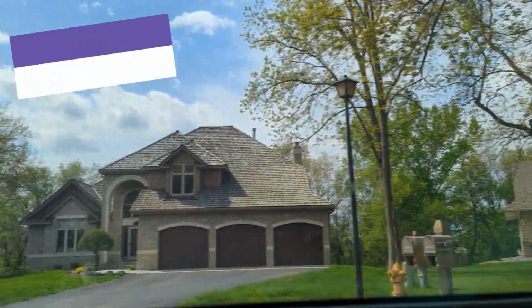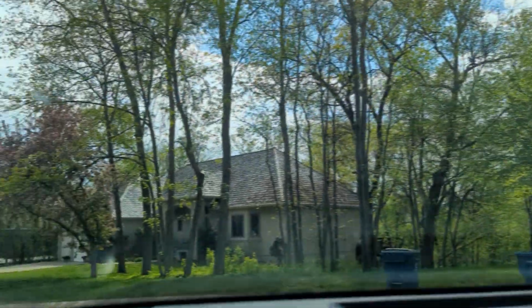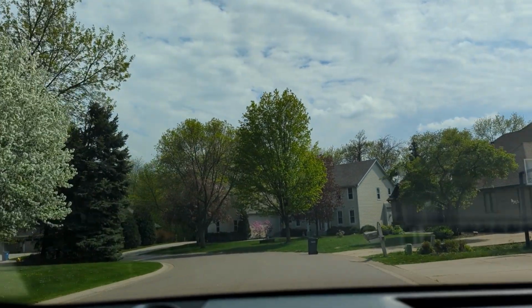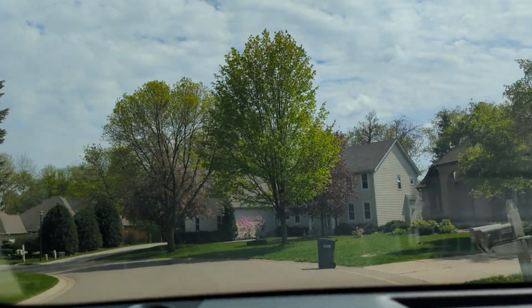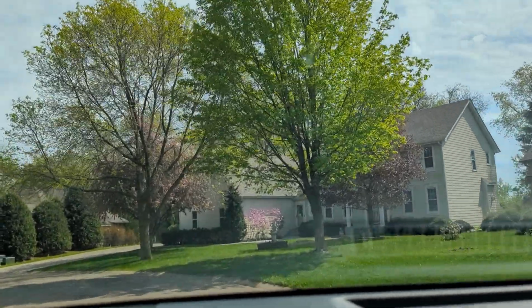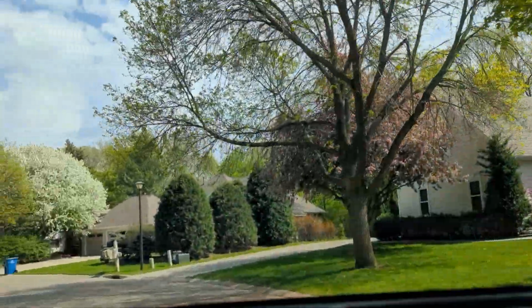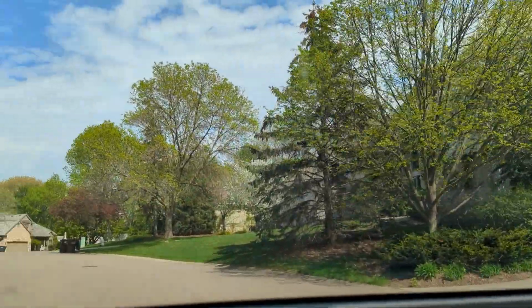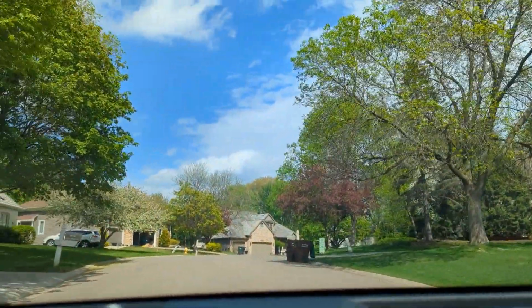So it's not to say that you can't find a house in Plymouth in the 200s. They're very rare, but it'll most likely be in the mid 3s to mid 4s at your lower end, and the average home price in Plymouth would be probably in the upper 4s to low 5s.